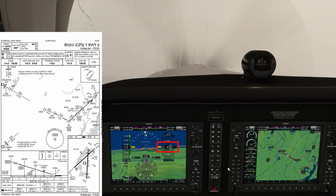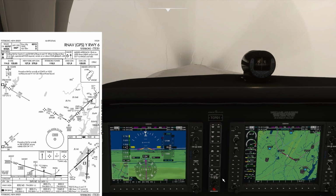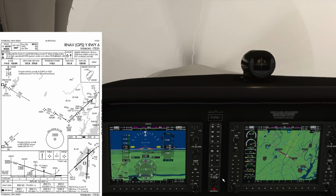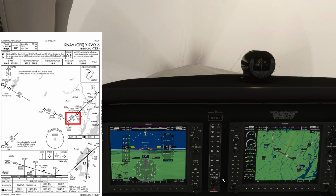We just have to fly to Juggy, so we're going to fast forward a little bit and save a little bit of time. Another benefit of doing a GPS approach, you don't have to put a course in, so when we change direction to 060, it's going to do it automatically.